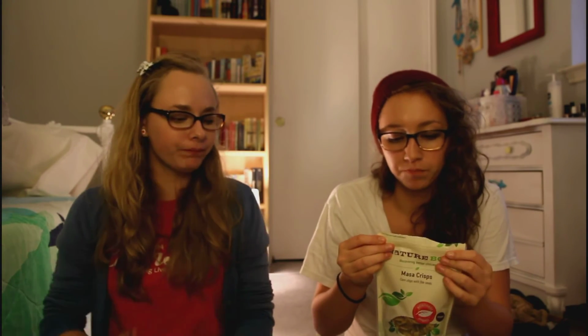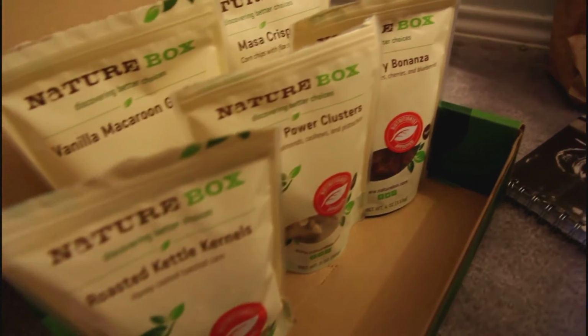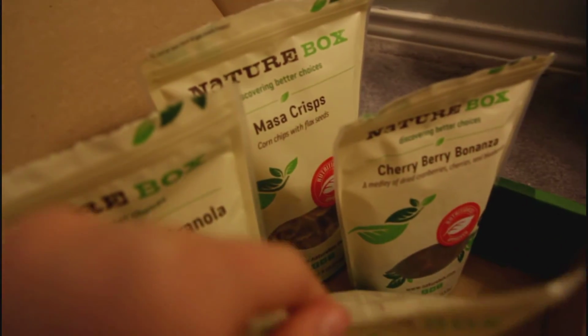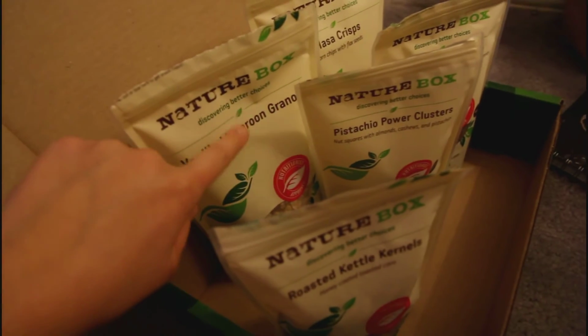They're really good. I wouldn't really say they're good for dipping just because they're so small. You can't put too much dip on or else you're not even gonna taste the chip. Yeah. Oh, they're really salty. So that's good. Is that the box? All right. Yeah, here's everything that was in the box. This is the stuff that's really good, you guys.